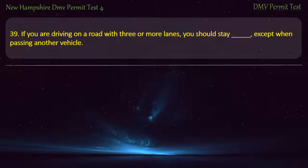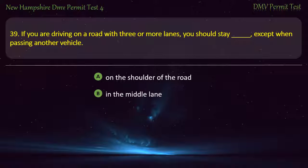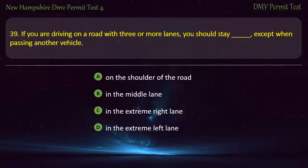Question 39. If you are driving on a road with 3 or more lanes, you should stay, except when passing another vehicle, on the shoulder of the road, in the middle lane, in the extreme right lane, in the extreme left lane. Answer. In the middle lane.